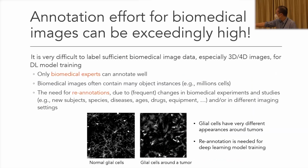So these are some of the real images that we got. And these are glia cells. They're just like trees when they are far away from tumors. But when they become very close to tumors, they change their shape. If you look at this shape closely, I think they're like dementors in the Harry Potter movies.